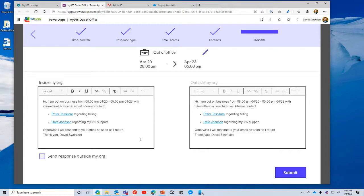So the AI has gone in here, it's created my messaging. I can decide whether or not I want to send the response outside my organization as well as inside. So those are both right here. And if I don't like what it's saying, I can customize it. I've got the full power of Word Online built right into this editor, so I can make it say or do whatever I want. But it's a very nice way of having that done across your entire environment.